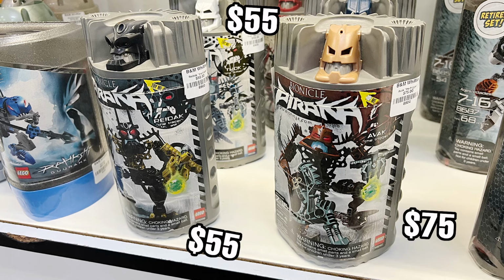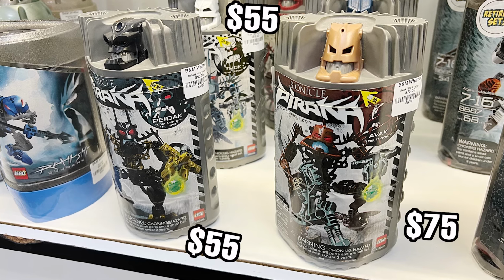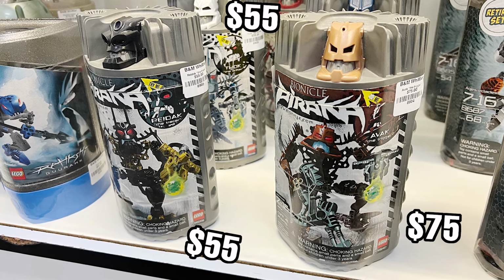And then here are the prices for the Piraka with their canisters. Not sure why AVAC is a little bit more than the others, but okay. It is nice to see that all of these canisters have the masks still attached on the top. You could actually remove these and use them in mocks if you wanted to. That was a nice addition to the set. You got the rubber one and this one too. Two masks in the one set? Heck yeah. Then we had a bunch of Varki.